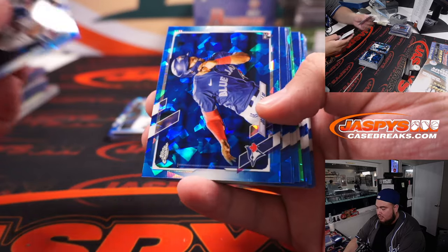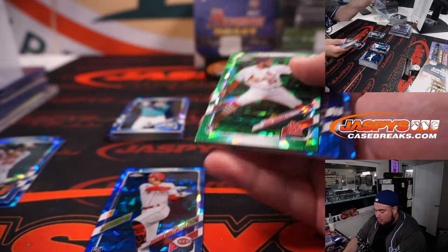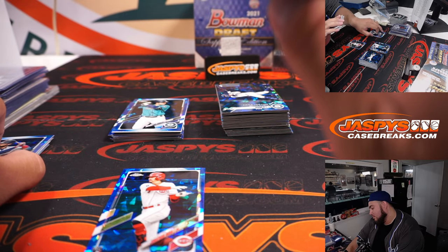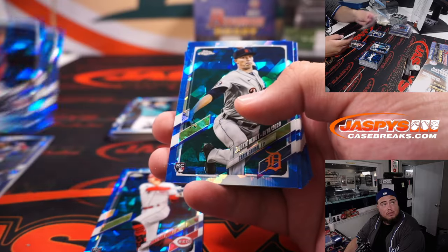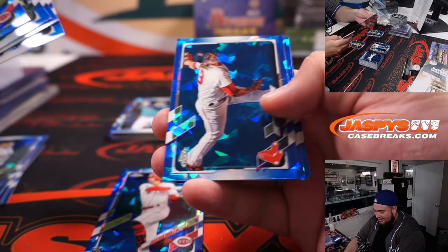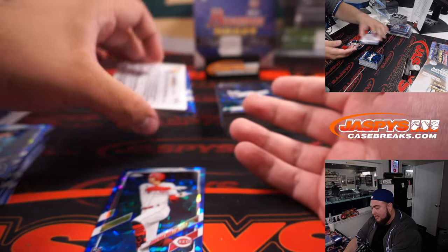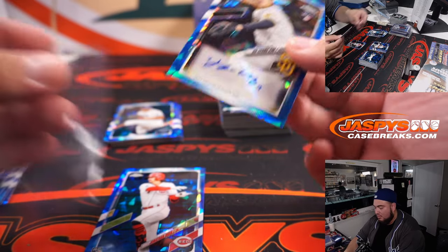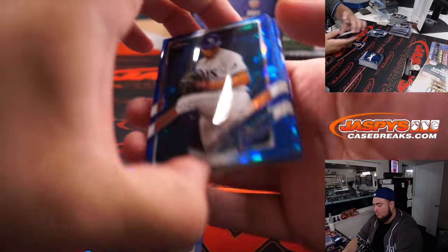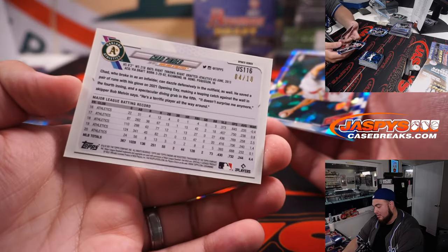All right, here we go, guys. There's an India. Green Angel Rodon to 50. God, this is the 9th deuce now. Ha-Seong Kim, auto. To 10, Chad Pinder.